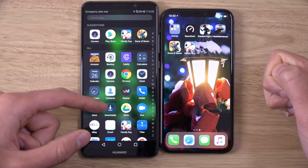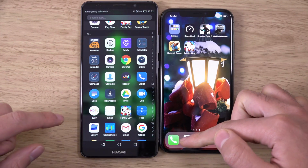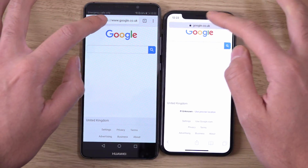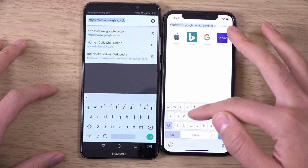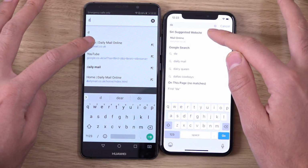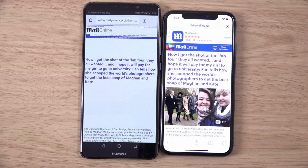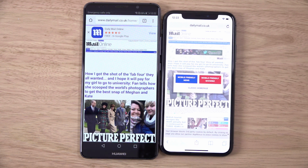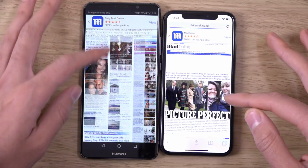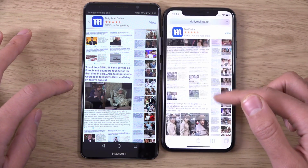So let's try, what are we going to try? Web browsing session. Let's see how they compare here. So let's go to Daily Mail, and let's go. So very quick on both of them. Let's just go to something here.